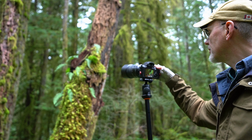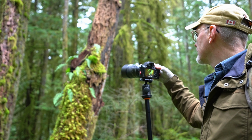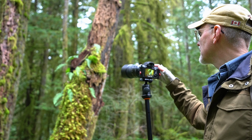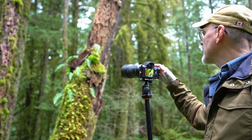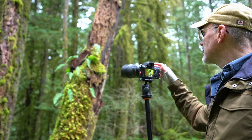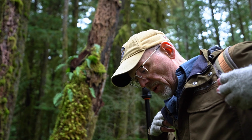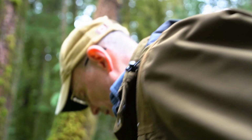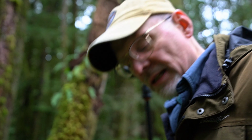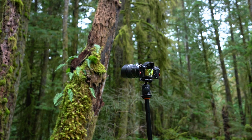I'm just looking at my histogram, and the histogram's a little to the left, so I'm going to bump that up a little bit. The trouble is we do have quite a bit of reflection. I might need to bring out the polarizer and put it on the front there, just to take down some of that sheen. Let's give that a try.